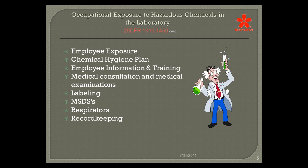Labeling. For labeling, for these purposes, you just need to make sure that incoming containers, the labels from the manufacturer, are not removed. Now, your institution may have additional labeling requirements using the NFPA, the National Fire Protection Association, that's the diamond, or the HMIS, which is the Hazardous Materials Information System, which is slightly different.